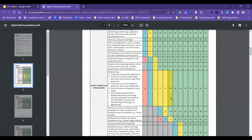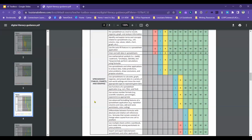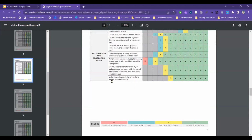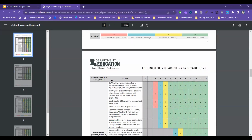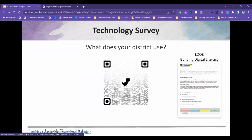So this technology readiness diagram is very eye-opening. It goes into word processing, spreadsheets, and tables, charts, and graphs to access and crunch numbers. It's a really interesting document that the DOE put out. There's no date, but it's actually been out for a few years now. It's called Building Digital Literacy, and it's a very eye-opening example of what kids should be able to do at what age.